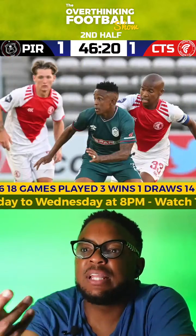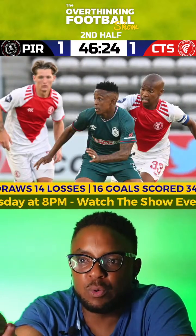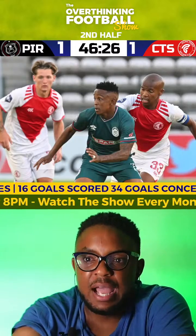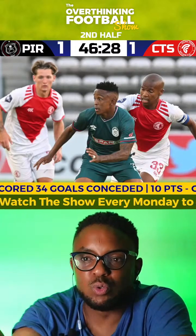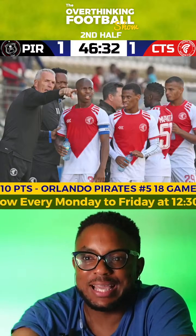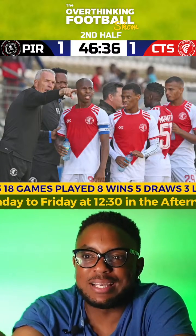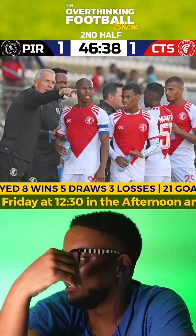But then, Kumo, on Pirates' side, why change the winning formula? There was a way they were playing in the first half, and then all of a sudden they decided to do this ultra defensive thing. Now it's 1-1, now they're trying to attack, double team. Why change the winning formula? I don't understand. That's the 60th minute.